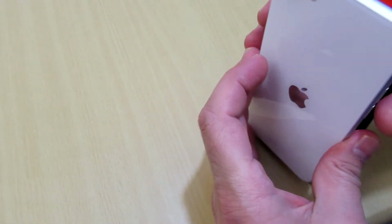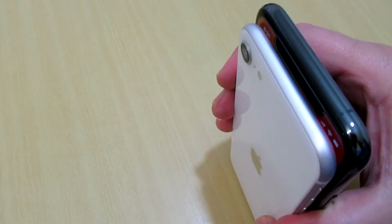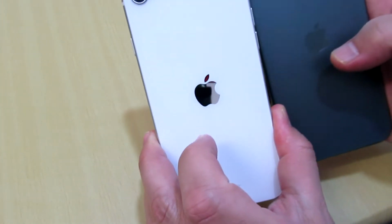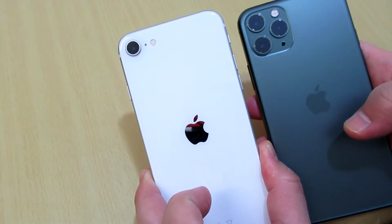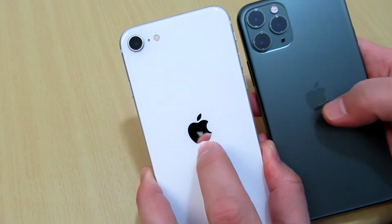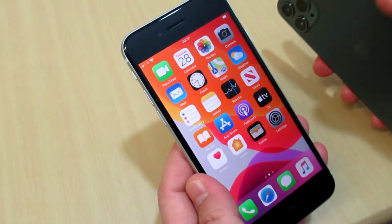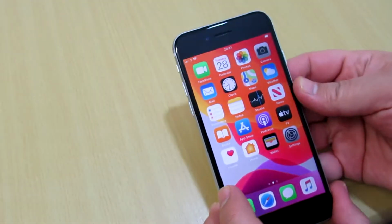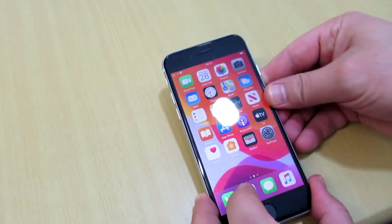I like this. I decided to sell my iPhone 11 Pro and use this one, with the nice Apple logo in the middle, like the premium iPhones. And I will explain the specifications for this new iPhone.